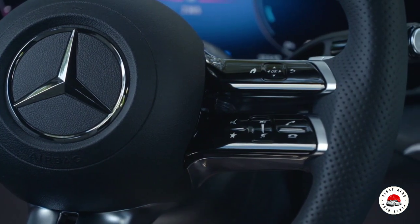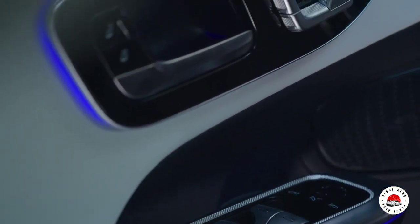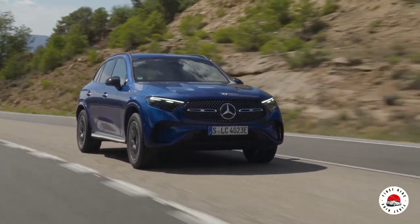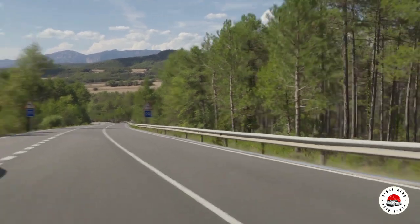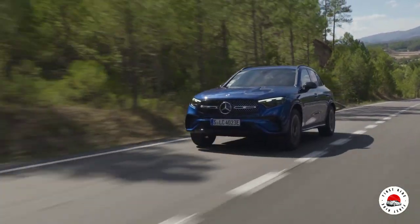Highlights include the new headlamps, which connect directly to the radiator grille and accentuate the vehicle's width. In combination with the optional digital light, they feature daytime running light ellipses in addition to the familiar torch. Another visual highlight is the radiator grille with chrome surround on the standard AVANTGARDE exterior.